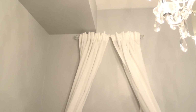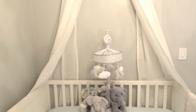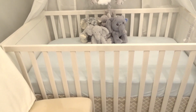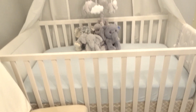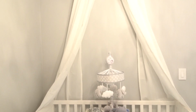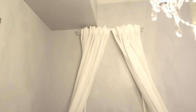So I'm going to start off here at the crib, and we got our crib from IKEA. They've definitely upped their game the last few years. Their furniture is a lot more sturdy and well made, and I love just the traditional simple look of it. It did kind of look lonely and boring on its own, so I wanted to bring up some height and connect it with a canopy.